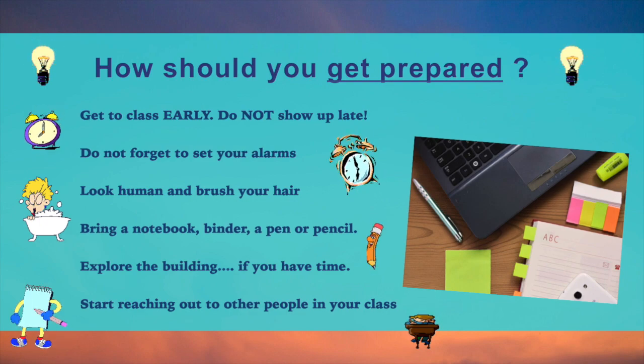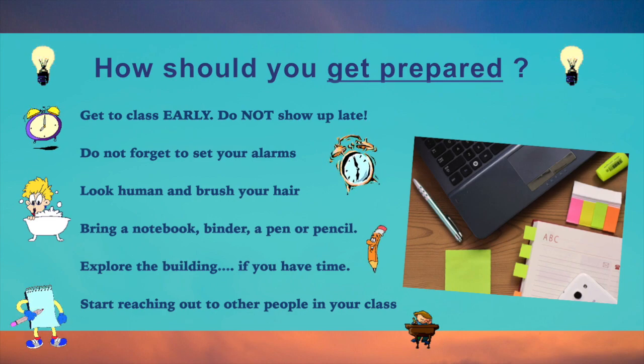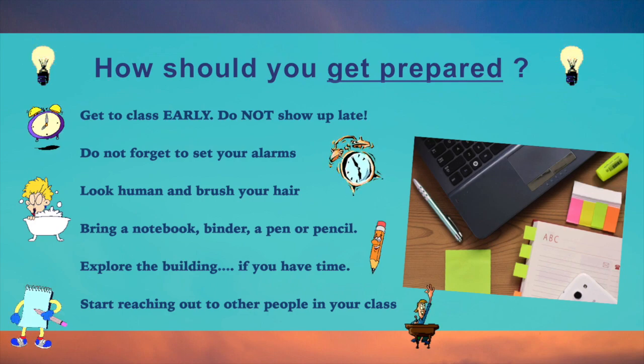Explore the building. This will help in figuring out a couple of different ways to get to your class, as well as it will help in determining the entrances and the exits. This will save you a lot of time.